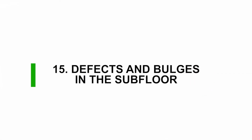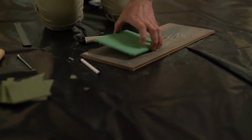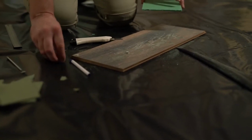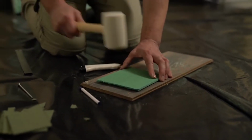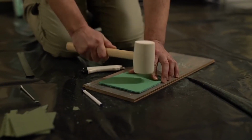Defects and bulges in the subfloor. Please note how the wood underlayment performs as a leveling tool when the subfloor is defected with multiple bulges. In our demonstration, we are using 3 screws as bulges or defects in the subfloor. Our underlayment is thicker than the height of the bulges in the concrete.